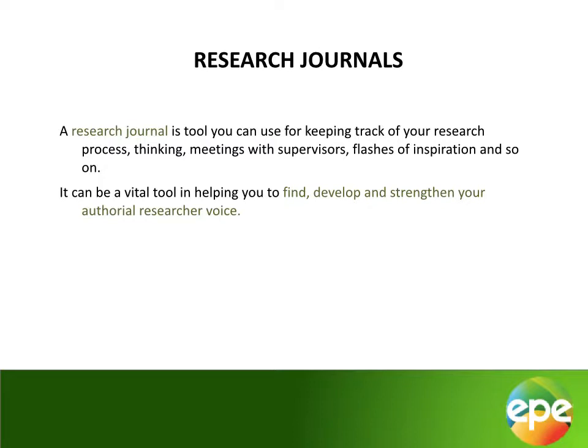What are you thinking about or struggling with at this point in time? What flash of inspiration have you had that you need to write down? What new connections have you made between, for example, your theory and your data, or between different bodies of literature that you've been reading? What questions do you need answers to from your supervisor or mentors? Where is your research now? And where do you need to go from here to move forward? And so on. Like reading journals, these are personal research journals. You are writing to yourself to document and reflect on your unfolding and evolving research process.